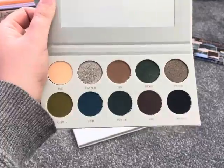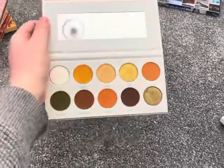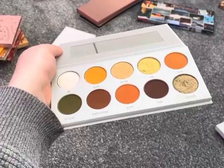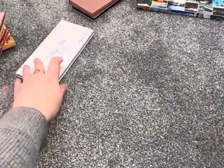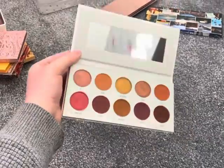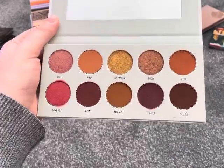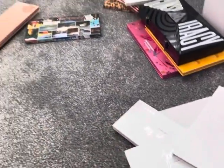Silvers, blues, greens, which is so nice. And then we've got the Armed and Gorgeous palette, which is so beautiful. You've got oranges and golds and this beautiful white and this army green. All these palettes are really unique in their own way, which I really love. And then we've got the Ring the Alarm palette. Again, absolutely stunning. These orangey tones, these reddy tones, are absolutely beautiful in this palette. So I absolutely love those.